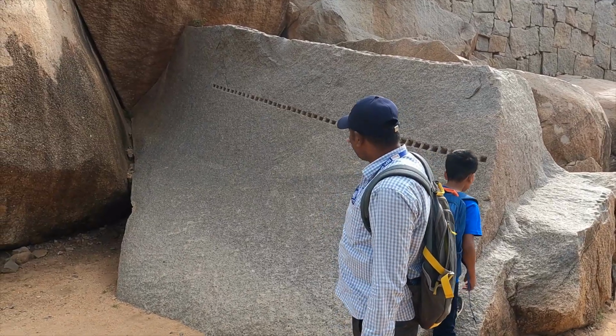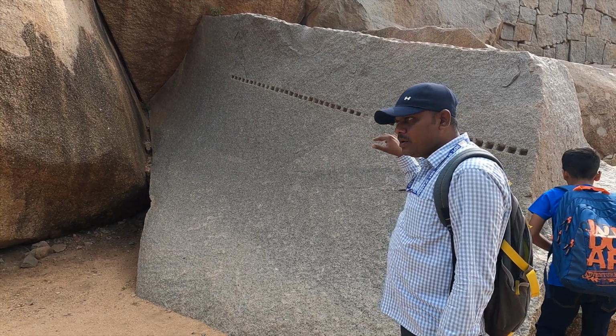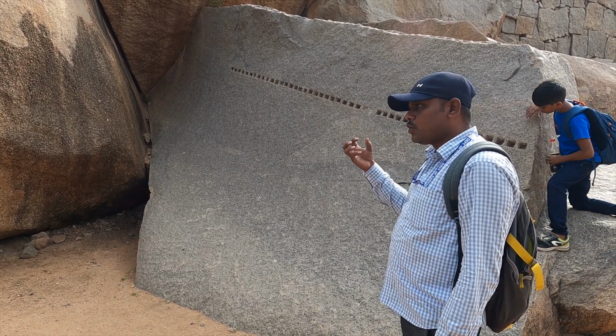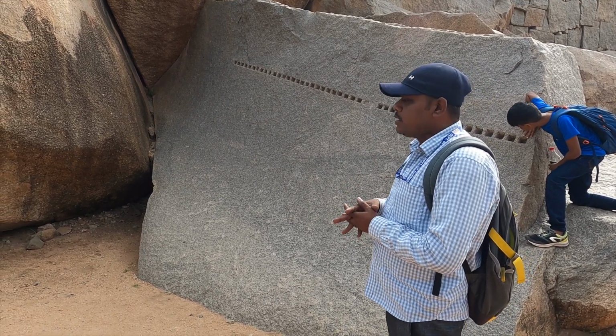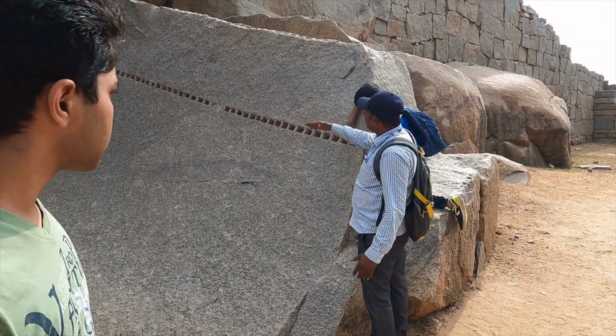They drill a groove on the rock like this. They fill it with banyan tree wood. Every half an hour they pour salt and hot water. When the wood absorbs the salt water and hot water, slowly it swells inside. It takes around 10 to 15 days. Then it leaves cracks in between, and then this stone will come out.